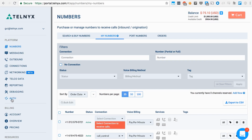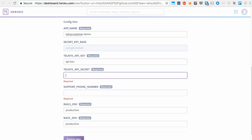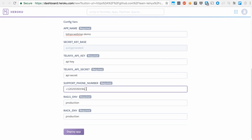Those you need to get from Telnyx Mission Control. If you go to the menu on the left, and then you click on API V2, you'll see your API key and secret there. So then you can just copy that, go back to Heroku, and fill in your API key, and then your API secret. And the next thing would be a support phone number. So this should be a number that you have access to. You can receive calls, because this is the number the call will be transferred to when you dial 1 during the application flow. And it's just that.